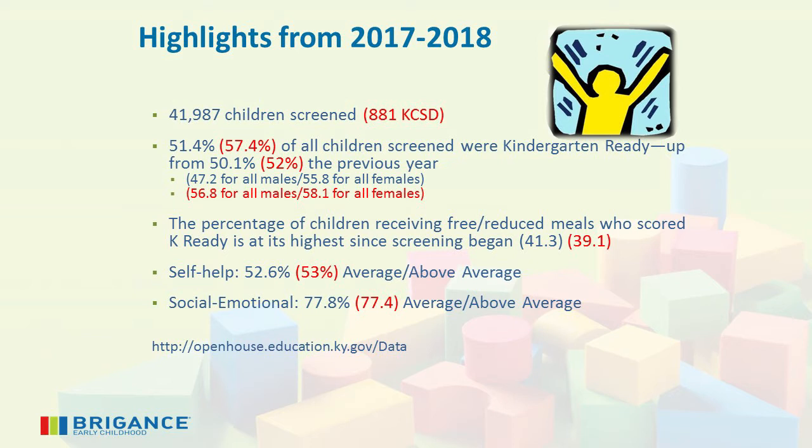Highlights from 2017-18. On this screen, you'll see the state data listed in blue and Kenton County School District data listed in red. You'll notice the state screened 41,987 students, and in Kenton County, we screened 881 students last year. Kindergarten readiness was comparable. We were above the state. The state is at 51.4% and Kenton County is at 57.4%. This is an increase over prior years. The percentage of students receiving free and reduced lunch who scored kindergarten ready was 41.3% for the state and 39.1% for Kenton County School District.